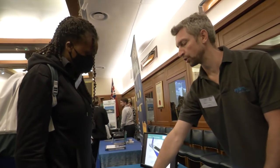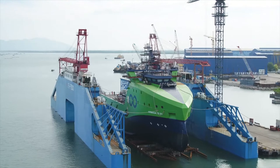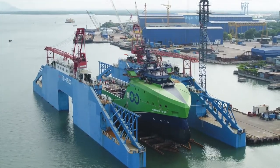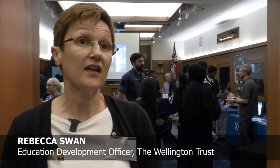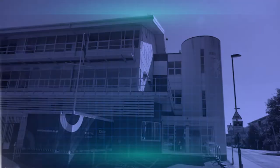We're trying to show youngsters that there are opportunities for really exciting developments in the future, such as MASS, which is ships going out to sea completely on their own, and they are being directed from land. We're looking at robotics and underwater vehicles. Just trying to really excite these youngsters into the possibilities for engineering in the future.